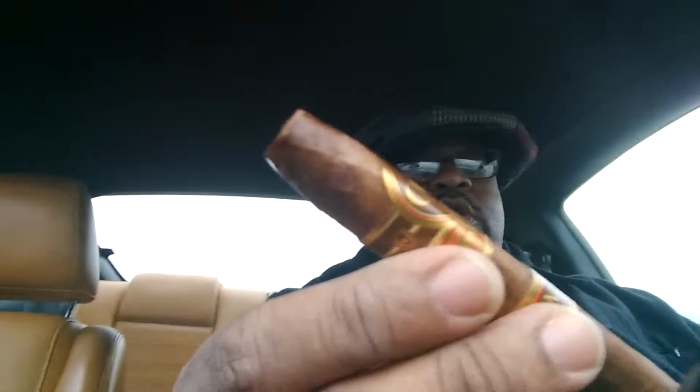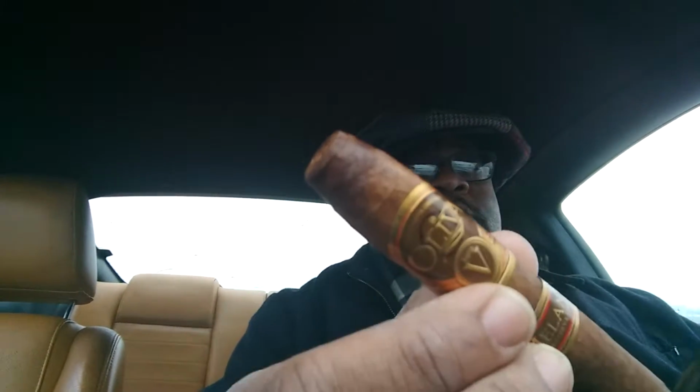I'll give you another close-up. Look at that beautiful color on that wrapper. It's just a really well put together, very flavorful cigar. It's got a little uniqueness.